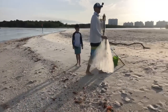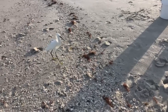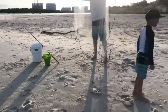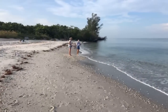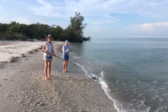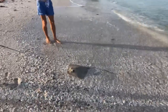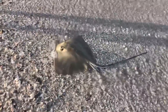Oh, wow, stingray. I got pliers. They got a ray. Caught a stingray. They're hard to get unhooked. Kendall, you want to see a stingray? Oh, that's a big one. It's a pretty good size one. Nice size. Wow.